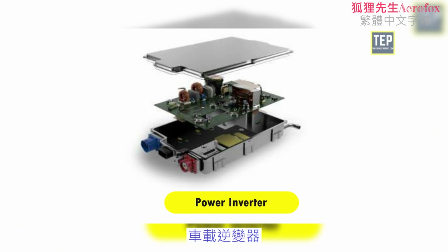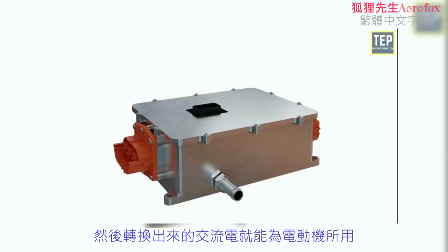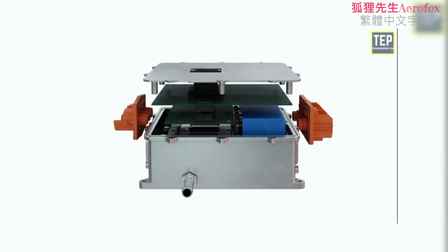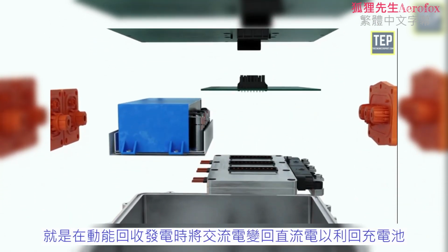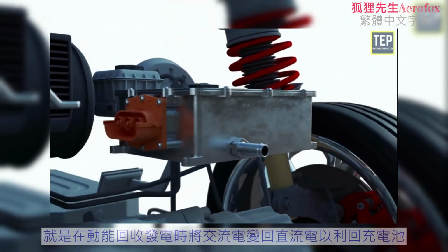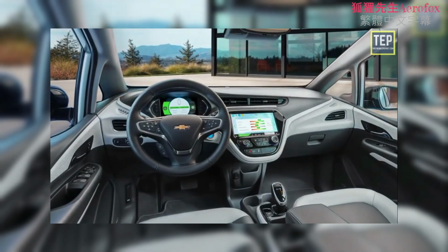Power inverter. The inverter functions to change the direct current on the battery into an alternating current, and this alternating current is then used by an electric motor. In addition, the inverter on an electric car also has a function to change the AC current during regenerative braking to DC current, which is then used to recharge the battery. The type of inverter used in some electric car models is the bidirectional inverter category.